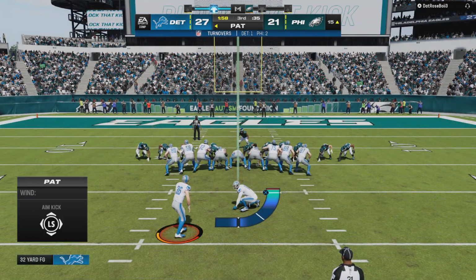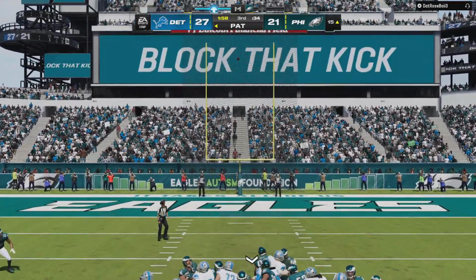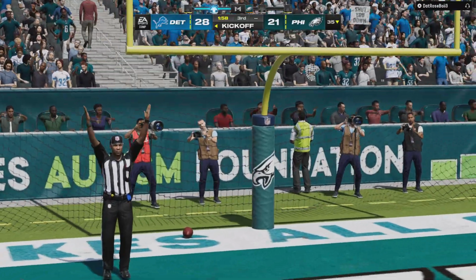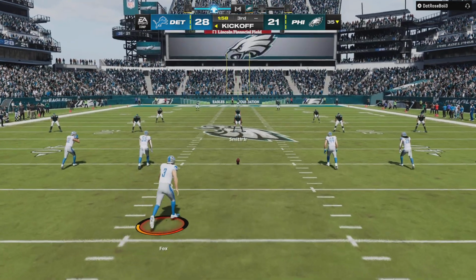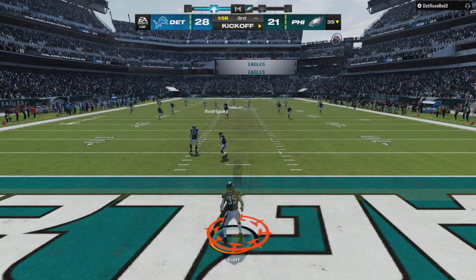Extra point try now for Patterson. And it's good. That makes it a 28-21 game. Lions 28, Eagles 21. So they throw the pick six. They'll get another shot at it now as this one's in the air.